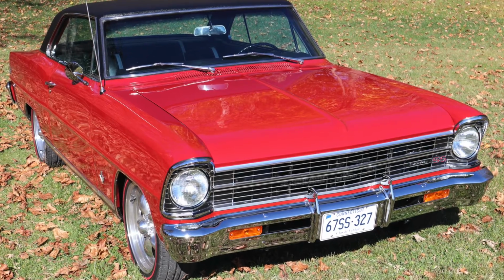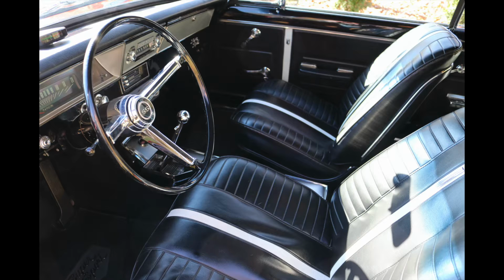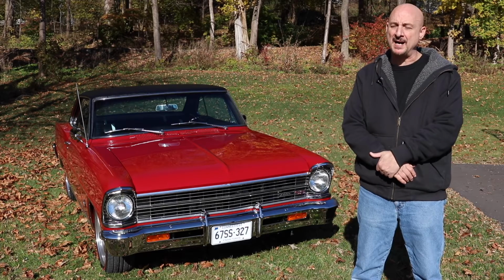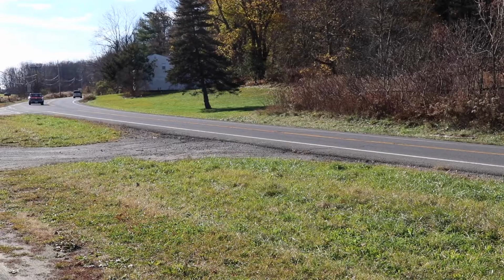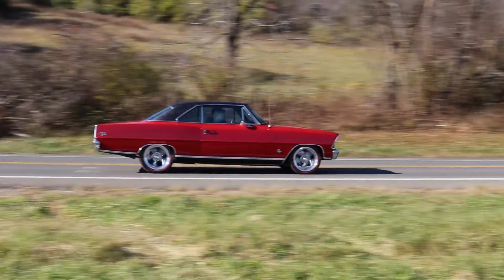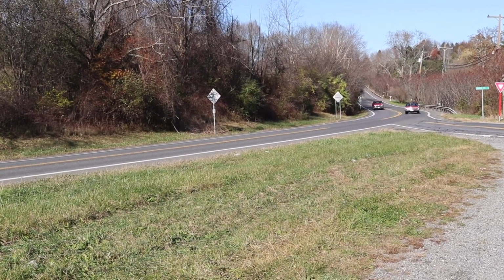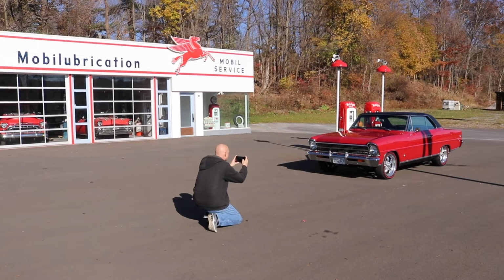Since getting it, Nielsen has worked to make it original, eliminating some of the mods made by the previous owner, removing the headers, and changing the exhaust. The body, panels, and everything were in great shape. It was just very dull. He actually had the car painted in 1983. That's the last time this car's had a paint job. But it was just scuffed and dull. And so we cleaned that up.